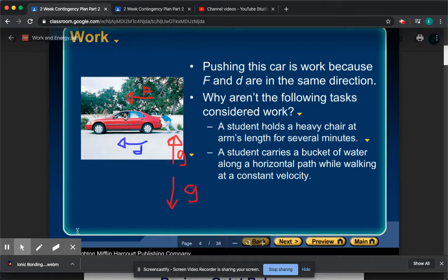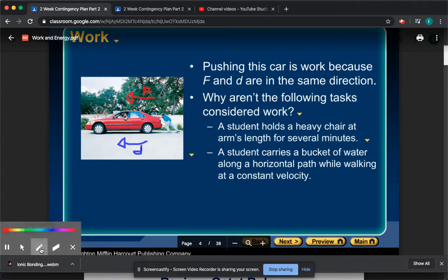In the second one, you have a student carrying a bucket of water along a horizontal path while walking at a constant velocity. So again, we're holding something up. The student is walking, and when you're carrying something like bags, you typically hold it at your waist, right? You're just walking with the bags at your waist.